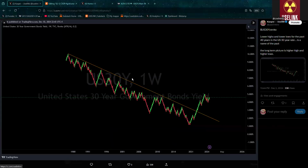But first off, let's check out the US 10-year Renko. Again, the bull market in bonds began in 1980. This is 1980, and then lower highs, lower lows, all the way down until we broke the trend line here in 2022. The name of the game is higher highs and higher lows.